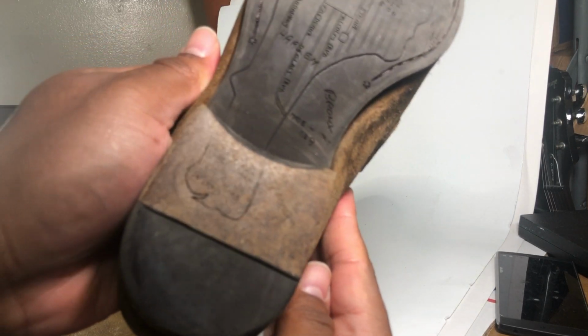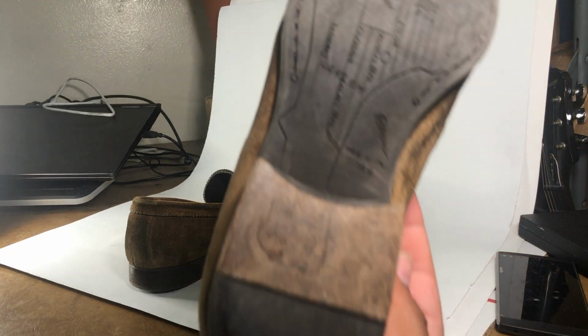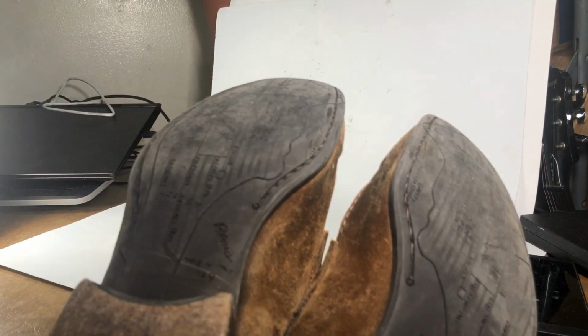I don't know what that symbol right there means. If you know what that symbol is, let me know. I don't know what the N-O symbol is. Number 9, I guess? But yeah, that's pretty cool. They're made in Italy, but they have the New York map on it. That is cool, if you ask me. But you're not. Maybe you are. I don't know.